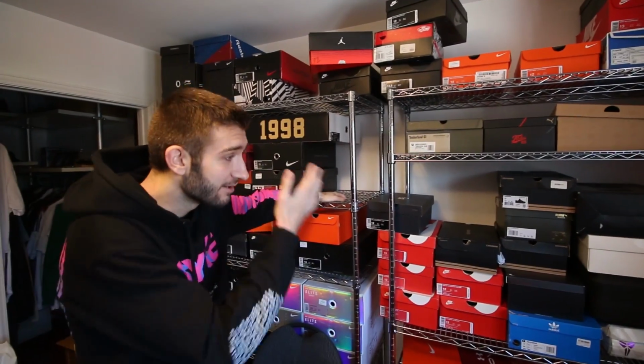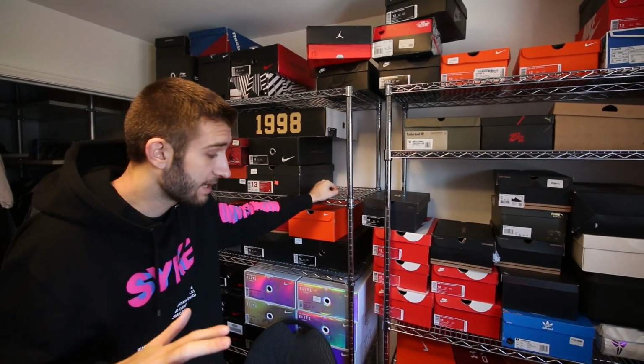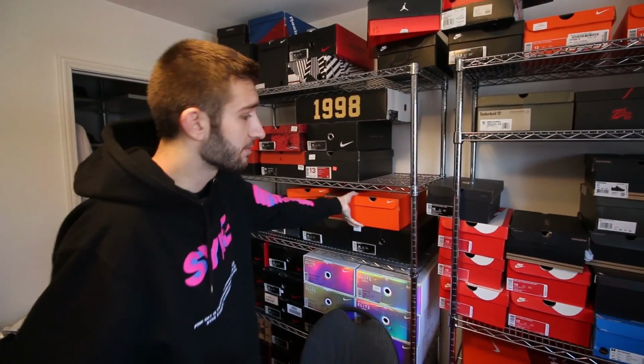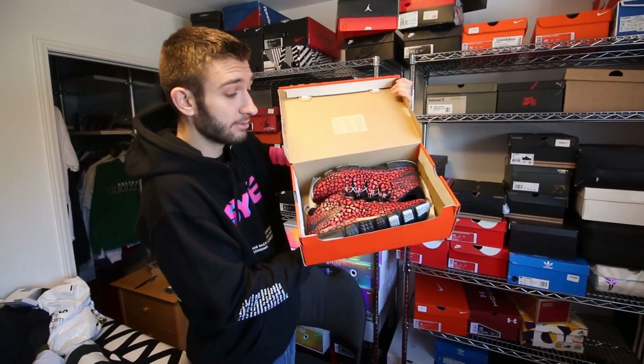My goal is to clear this out. Hopefully by the end of the year. I have like a month and a half left, so it's probably not gonna happen. So many pairs of shoes. I don't even know what to bring over. I'm trying to bring over shoes that are easy to sell, that I can get rid of quick. These are probably not one of them.